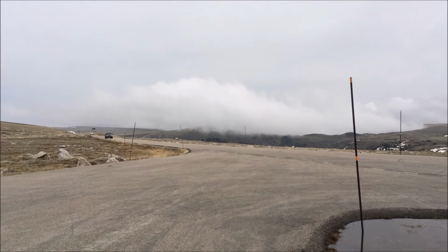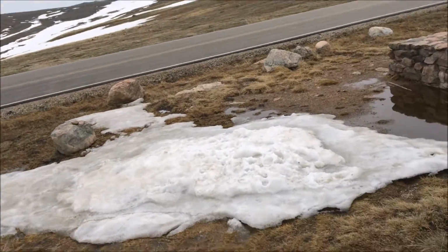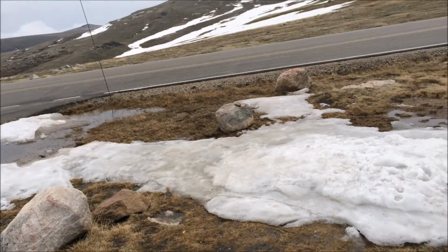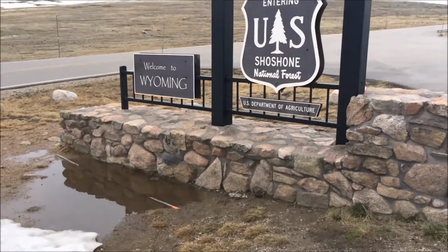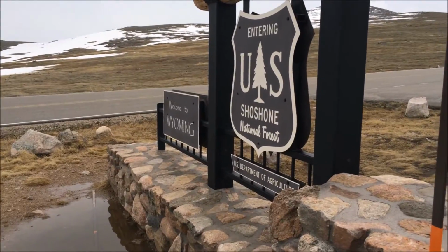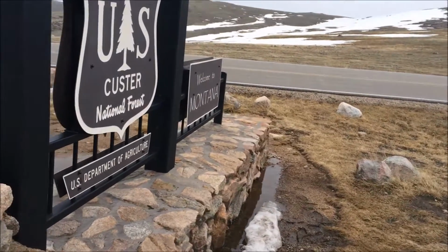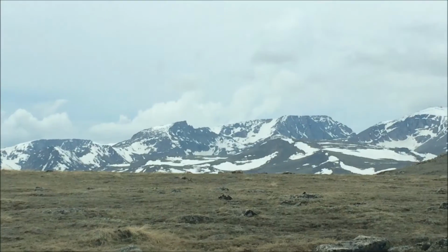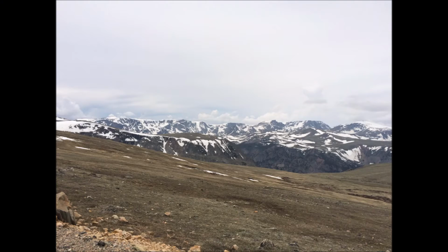Look at how low that cloud is. That's scary. There's also quite a bit of snow still here. We just passed it, and I couldn't take a picture of the snow higher than my car a minute ago. And we have also made it to Wyoming. Now I'm in Montana. Now I'm in Wyoming. Also this. That's really nice too.